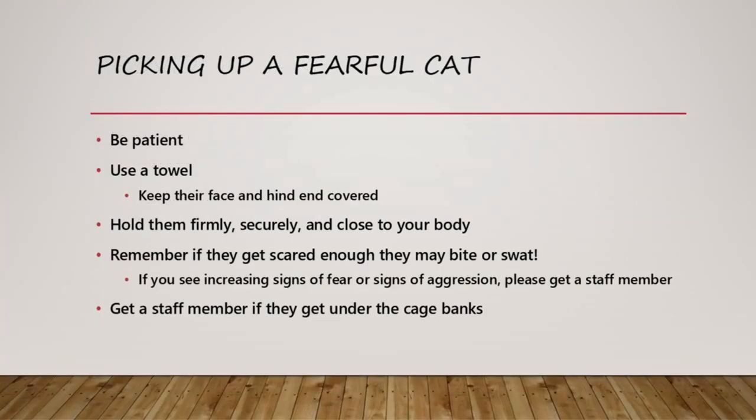If you do find yourself in a situation where you need to pick up a fearful cat, please remember to be patient. Sometimes if you just wait them out and lure them with treats, you can get them into a place where you can pick them up easier. Also, try to use a towel. Keep their face and hind end covered, and that will distract them from visual stimulants. Hold them firmly and securely and close to your body so that they can't jump away from you and hurt themselves or you. Remember that if they get scared enough, they may bite or swat.